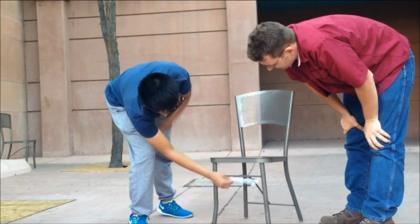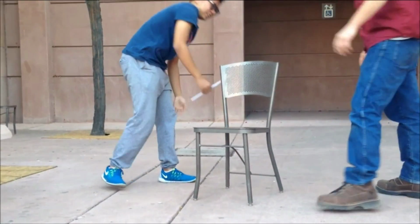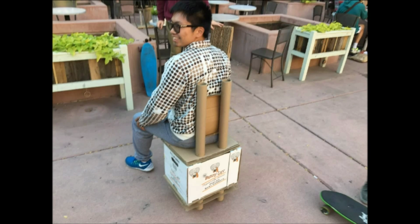Our observations as a group were of many different chairs. We observed four-legged or three-legged chairs, and we would take ideas from those chairs and implement them into our designs for our cardboard chair.